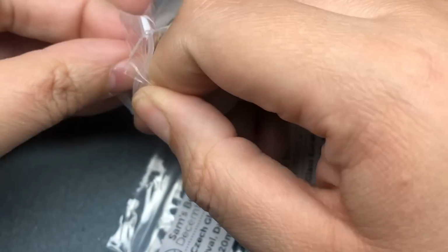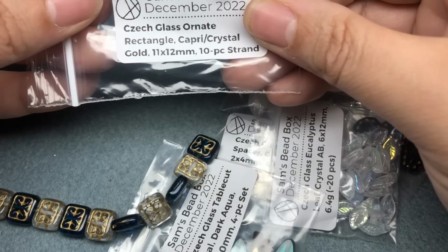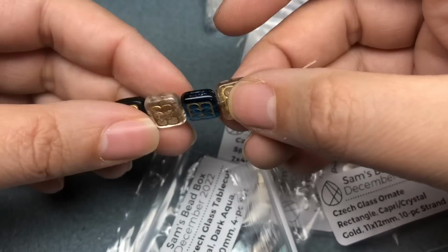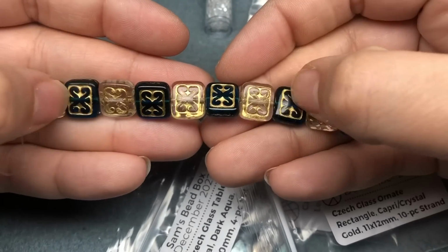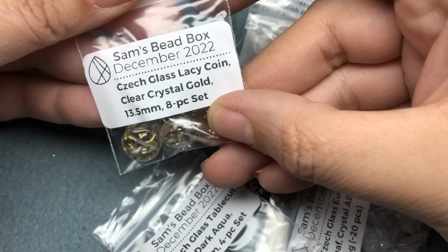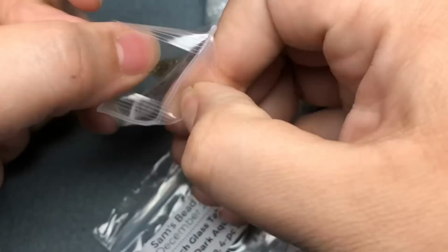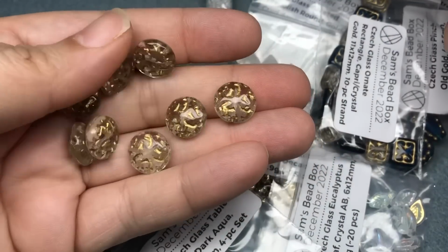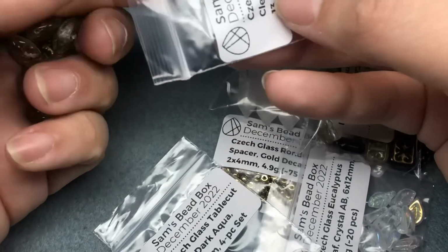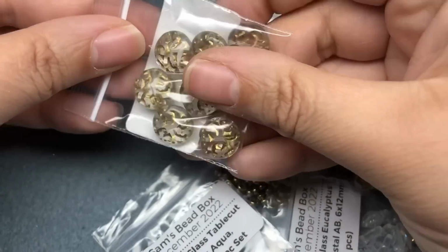Then we have check glass ornate rectangle capri crystal gold, 11 by 12 millimeter, 10-piece strand. I love these. They look like little mosaic tiles. Very gorgeous. Check glass lacy coin, clear crystal gold, 13.5 millimeter, 8-piece set. Beautiful. I love clear check glass with the gold. So either if it's like this or the table cut pieces that are edged in gold, those are some of my favorites. This is really pretty.